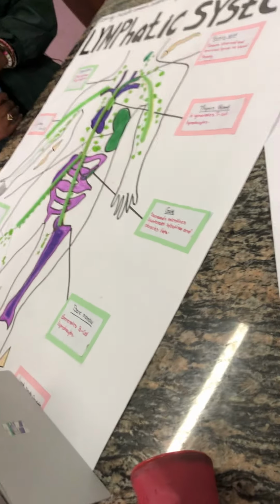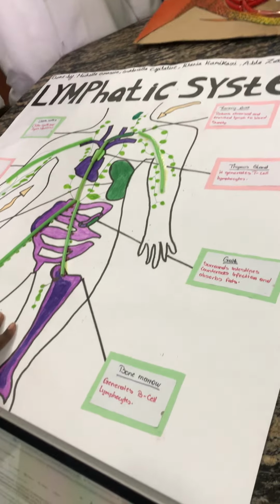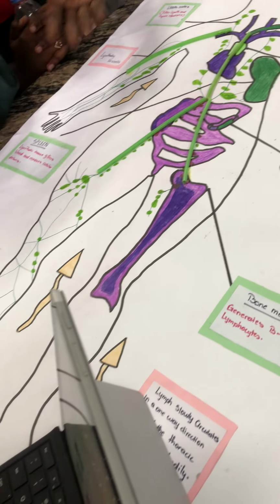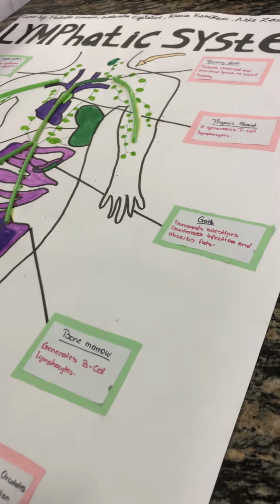Let me come close there. I can see. What exactly is this? We want to know. Wow, it looks beautiful. Is this an intestine? What's going on? So this is the lymphatic system.